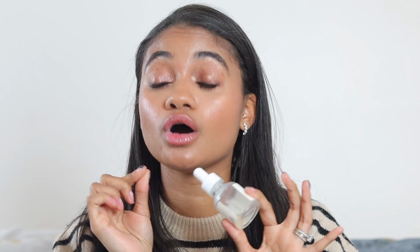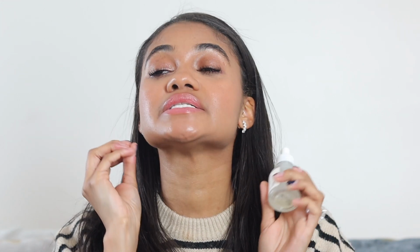Then I consistently used this every single day. I put it under my eyes in the morning and at night for about 2 weeks. Oh my goodness, the difference it made was bananas. I know it's not technically meant to be used under your eyes, but it made such a big difference. I tapped a little bit in and let it fully sink in, maybe for a minute or two. Then I went on with my eye creams and all of that.